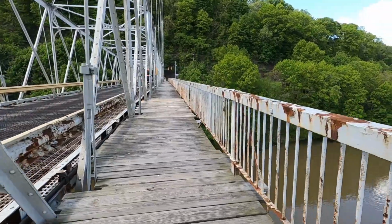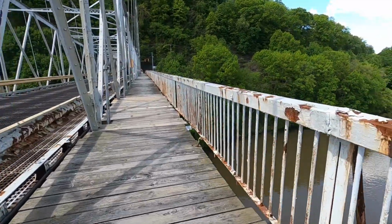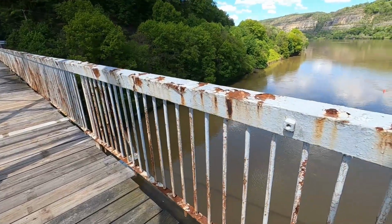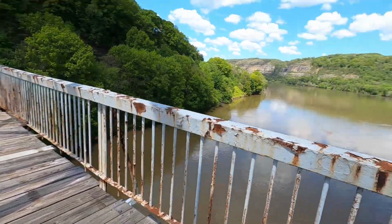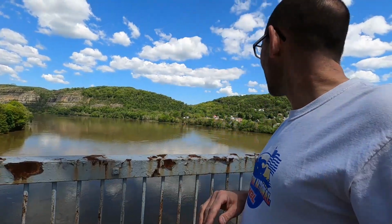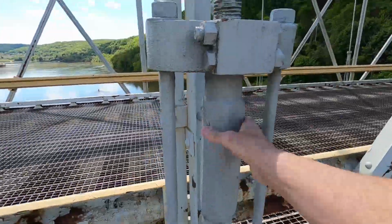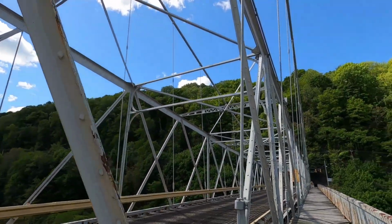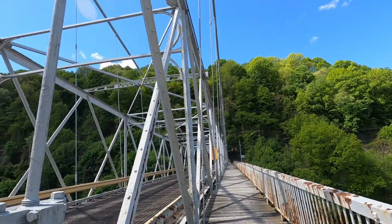Yeah, I think this is why when people cross this, it scares them. They look over and it's like, oh my God, it looks like it's falling apart. And then if you look at it from the side, like if you were coming down at it, it just looks like it's going all over the place. Look at the turnbuckles on here. Wow. It's awesome, right? That is awesome.